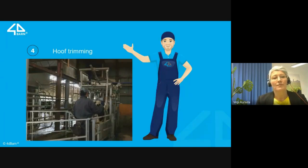Fourth, a very common handling situation is hoof trimming. And what I want to remind you all is that a lame cow is an emergency, always. But in a robot barn, it's even more of an emergency than in other kinds of milking. Because in a robot barn, the cow really needs all four legs to voluntarily get up from the stall, go to the feed bunk, and go to the milking.